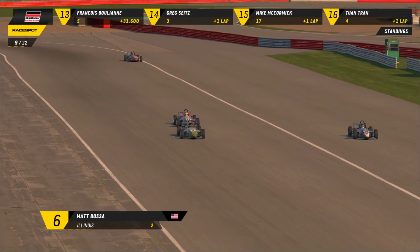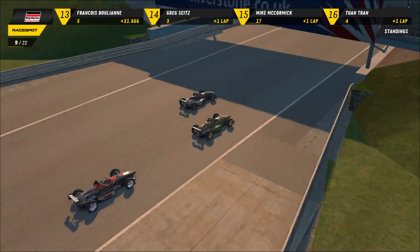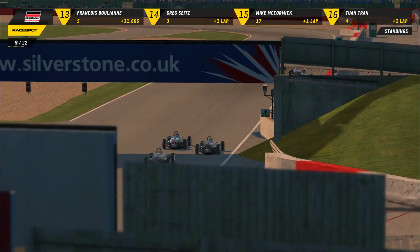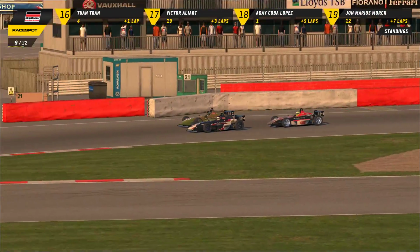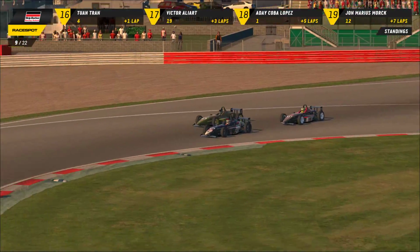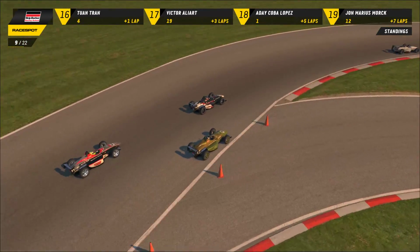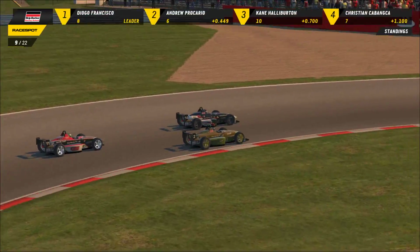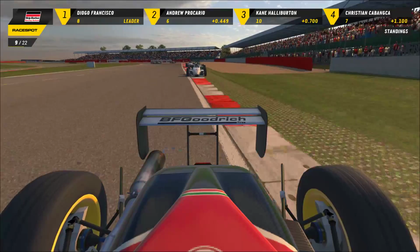Down again this back straightaway, all the cars are going to come. Diego Francisco has done a fantastic job to stretch the gap. Picario and Halliburton still sit 2nd and 3rd, and they seem keen to pretty much work together as they work through the left-hander at the end of the back straight, and now back down into the final corner. This is going to be the end of lap number 10, going to bring us to halfway after the next lap. 22 laps is what we have on tap here tonight.